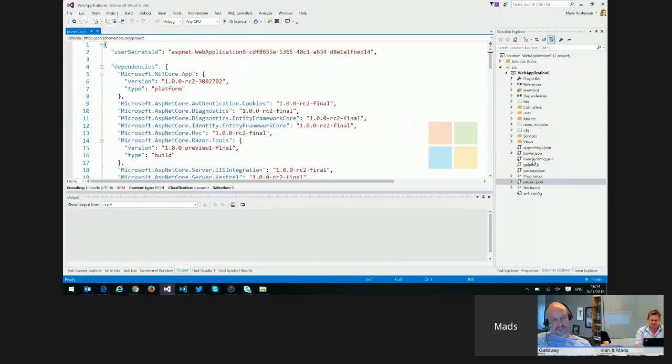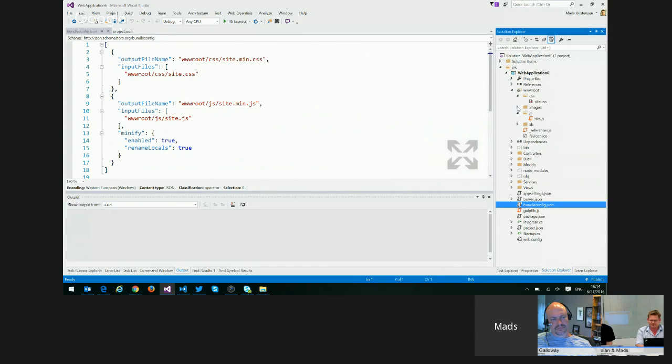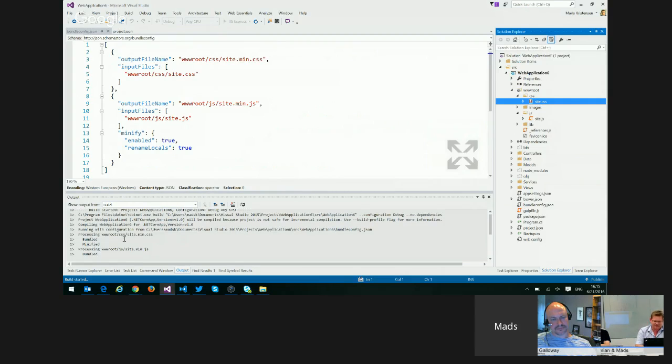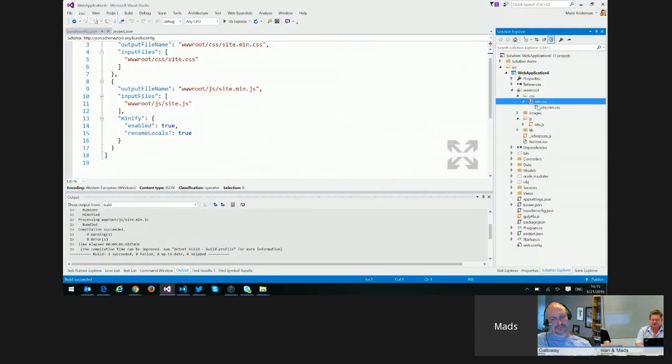It has one artifact in the project, and that's a JSON file that sets up the input and the output. Okay. So for site.css, we're going to say that's the input file, and it could be multiple, and globbing patterns are supported here as well. The output file is site.min.css inside wwwroot. So if I now build, we can see here in the output window, now it builds the project, and it ran dotnet bundle as I specified in project JSON. And we can see that we now have the minified output. So it does exactly what Gulp did for us. Okay?